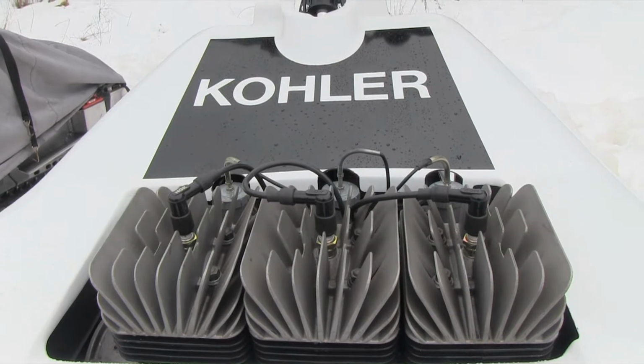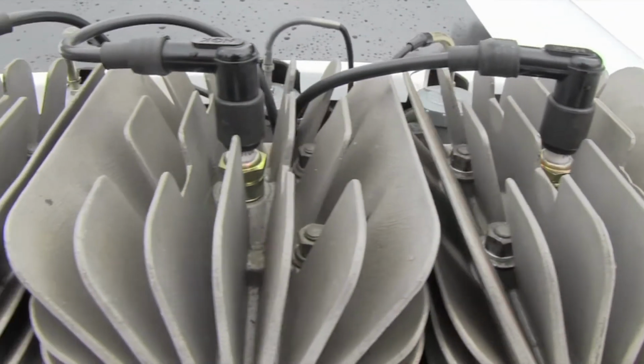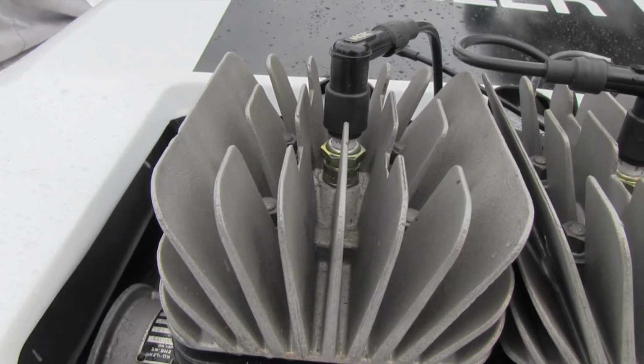I know of one other one in Alberta, and I'm told there may be only 3 of the original first-gen Kohlers in existence. I can't at this point confirm that. I've got to do some more digging on the sled.